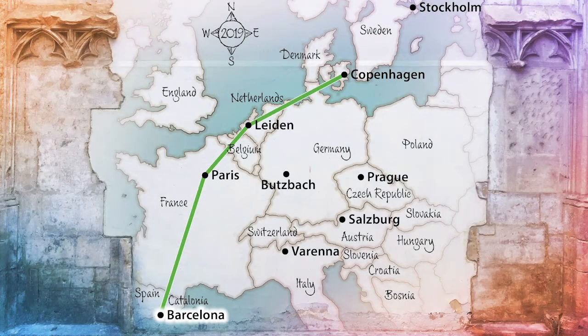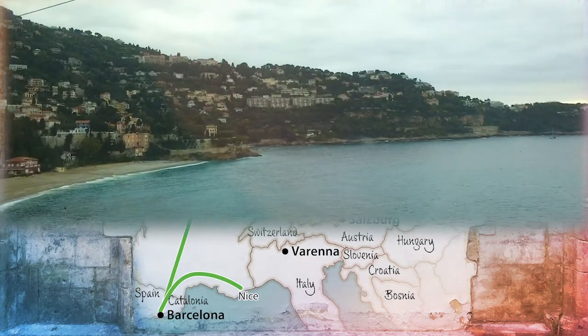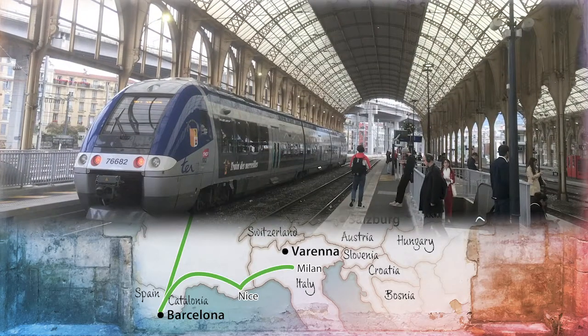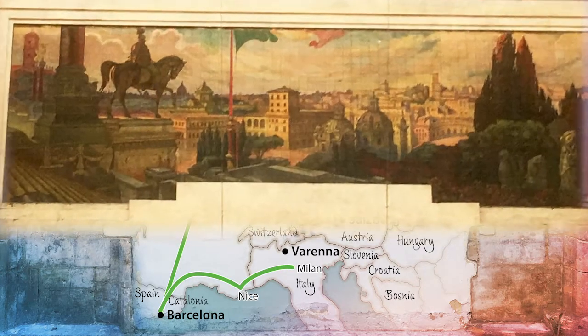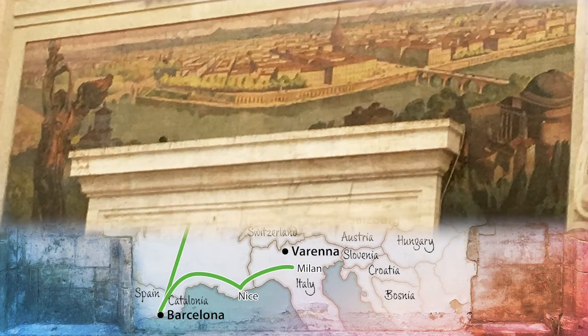In this adventure, we leave Barcelona to travel to Varenna in the northern part of Italy. We start by traveling by train around the southern coast of France to stay overnight in Nice. Then we get up abruptly the next morning and catch the train at the train station and move on to Milan. Milan station is such a classic old station with some beautiful art on the wall.